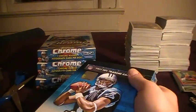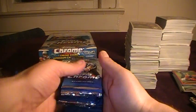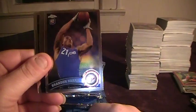Last four boxes here. Hopefully we get some more mojo. Let's keep this going. There's still a lot of hits that can be had and that hopefully will be had. Maybe I'll do a group break on this product. If anybody's interested, let me know and I'll see if I can put it together.